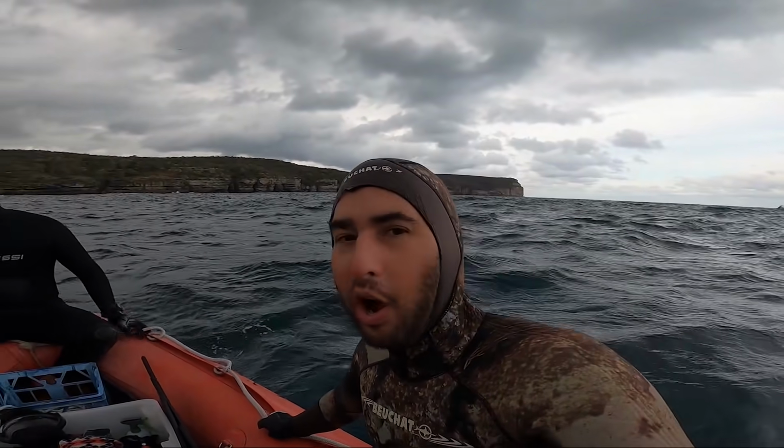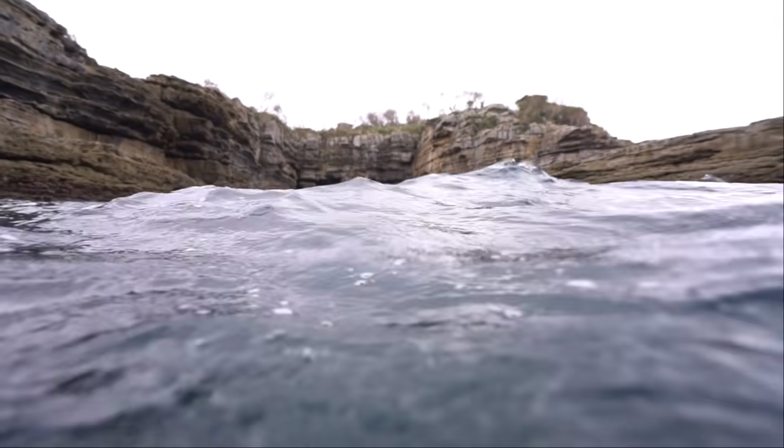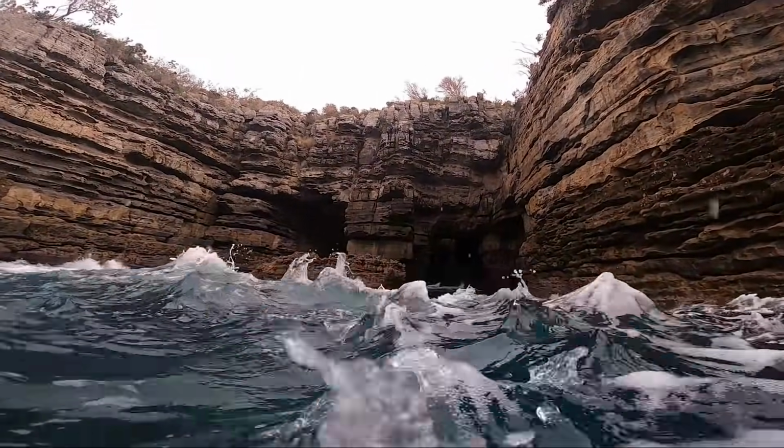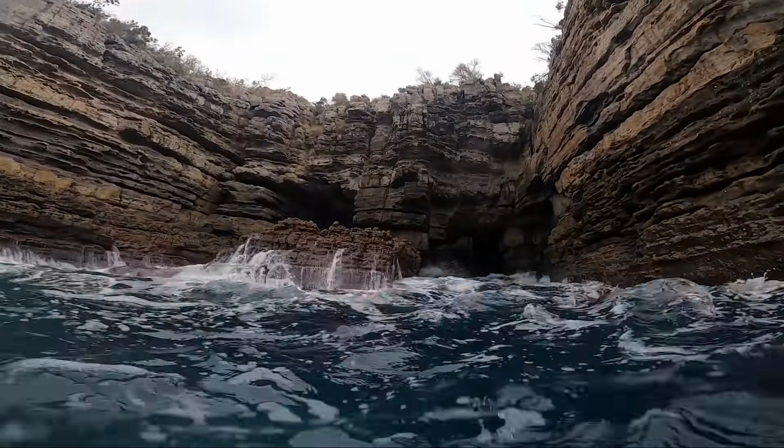So we're at a spot called the twin car garage, or double car garage, and it's like a little double cave. It's still a bit wild here, but we're gonna go swim inside and see what it's like. See how far in we go. Bob told us that both of these caves link up around the back, so we could swim in one side and then come out the other.